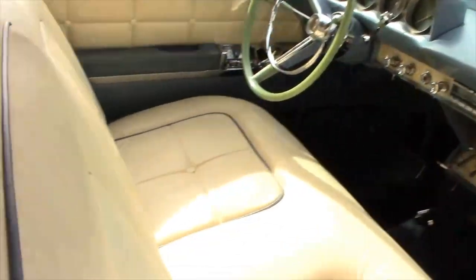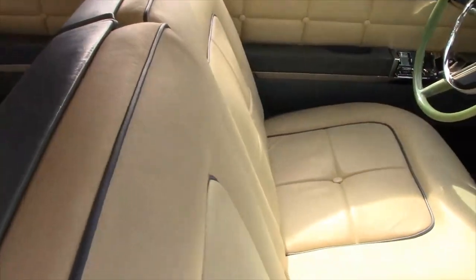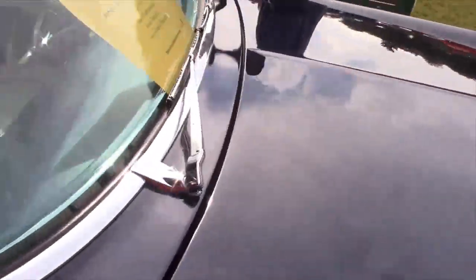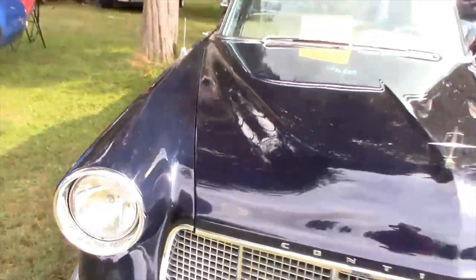Anyway, two-tone blue interior here. And also, the piping and the seats. Man, they don't make them like this anymore. This is just a beauty. Check it out. 1957 Continental Mark II.